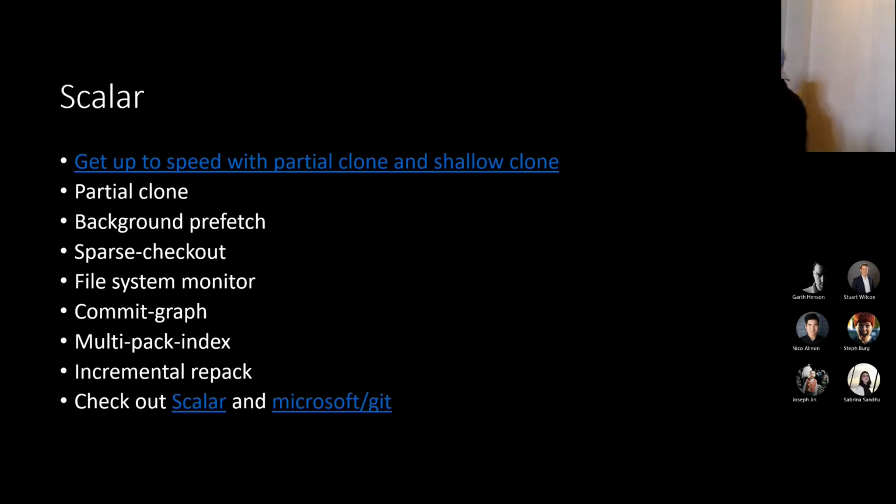And that is Scalar, and now in the Microsoft Git fork. So really cool stuff. I highly recommend you checking it out. There are some great articles by Derek Stoley, who talks about all that stuff on the GitHub blog.